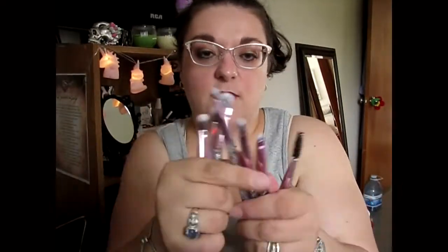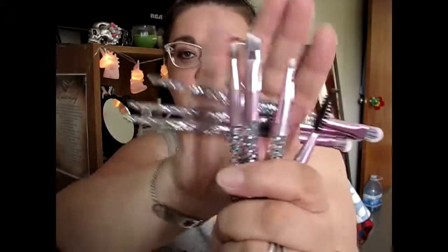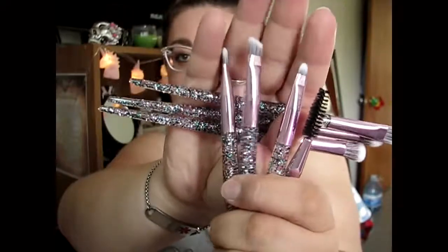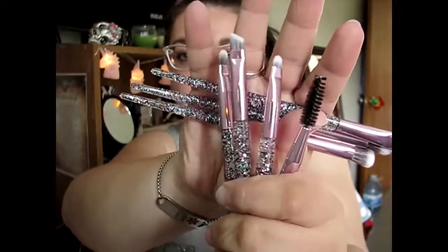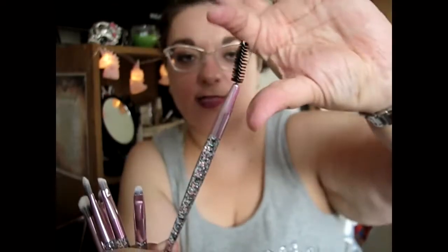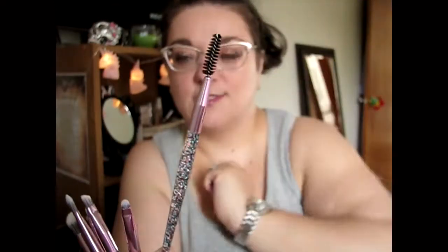And then there's a few smaller ones, which are something that I don't have in my collection right now. I do have this one, but not these little ones. So I'm super excited about that. And then, you can never have enough eyebrow things. Now, yeah, it's crooked. Straighten it out. Don't make a big deal out of stuff that doesn't make sense.